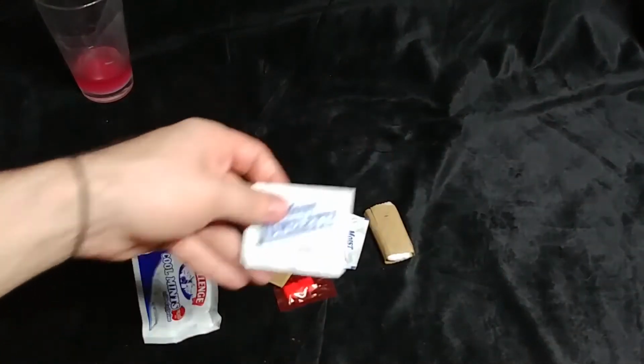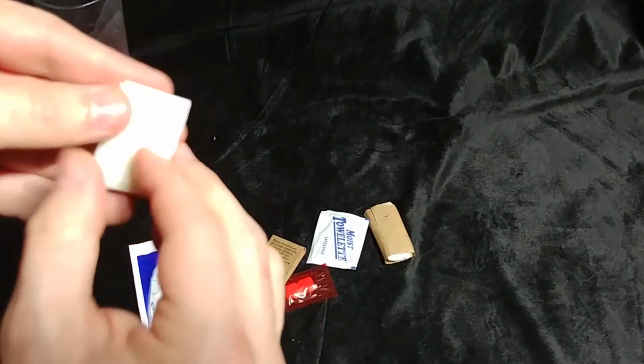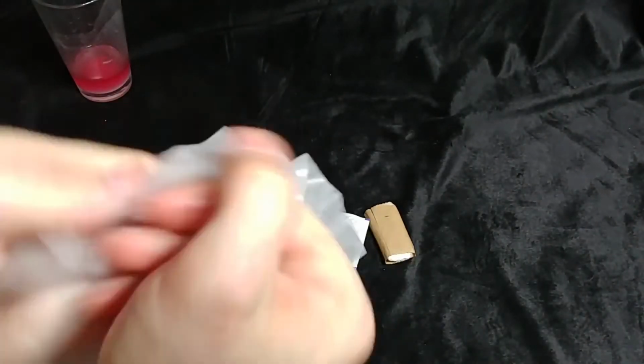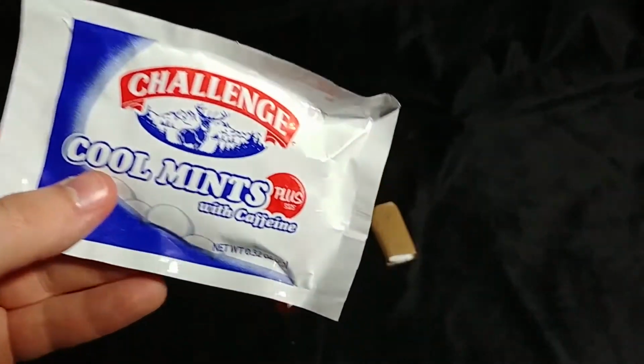Let's dig into that accessory pack. Oh, you can wash up with our moist towelette. Light tug. Doesn't smell of mint or anything. Just your basic cleanup mat. I'm more interested in these. The Cool Mints with Caffeine by Challenge. Plus size. Let's see how these are.